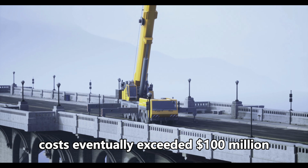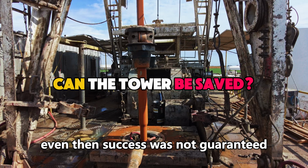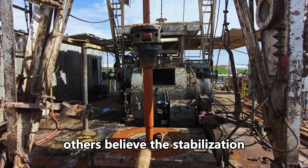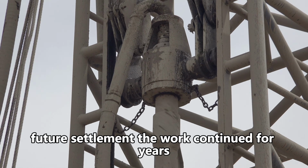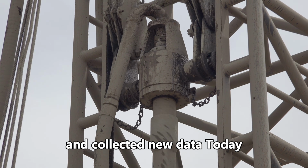Costs eventually exceeded $100 million. Even then, success was not guaranteed. Some experts remained concerned about long-term performance. Others believed the stabilization system would significantly reduce future settlement. The work continued for years as engineers monitored the tower's behavior and collected new data.